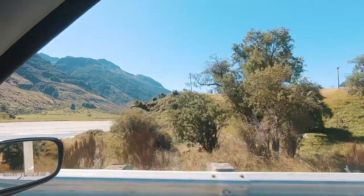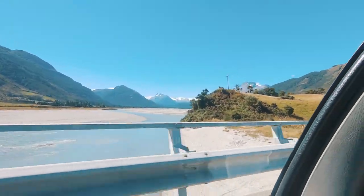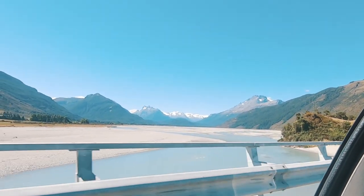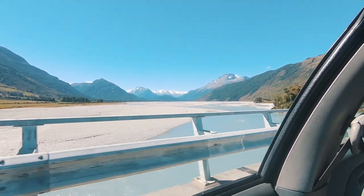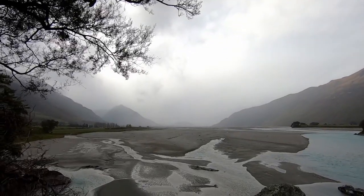Check out this view right here. Look at that. Wow, we can see everything! We could see everything today! That was not there before. Amazing. It's like a completely different place. I'm gonna overlay footage of the last time we were here, and you're gonna see just how different it is compared to today. All right, Google Maps says it.